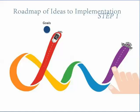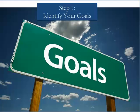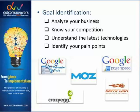As we talk about this, the first thing is goals. What do we really mean by goals? I know it's a big word. Everyone talks about goals, and yes, we all need to have them. As you plan this project, the key, as I said earlier, is what you are really looking for from this site and what you want to achieve. To do that, you first have to look deeper. You have to analyze your current business.